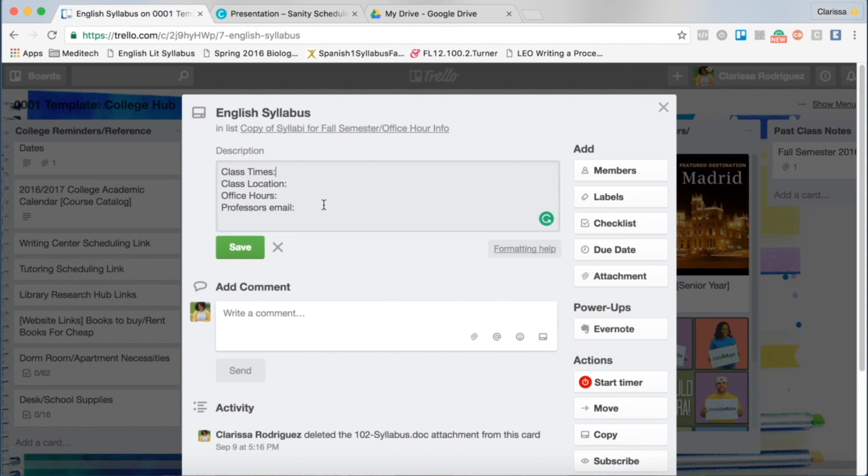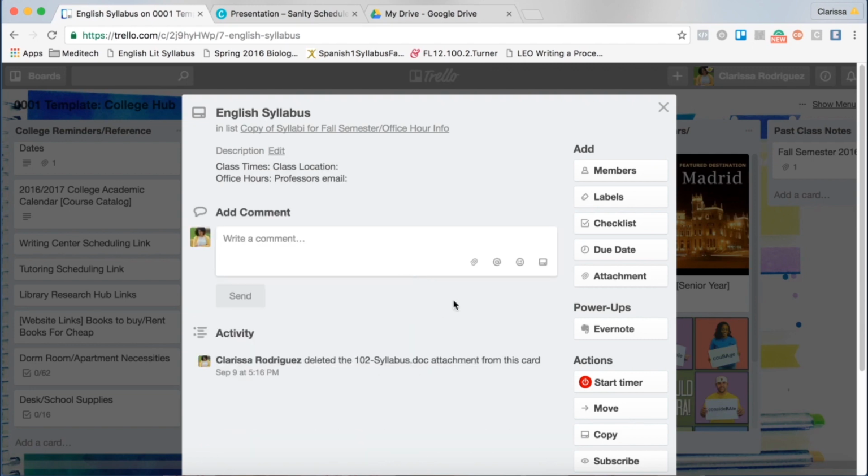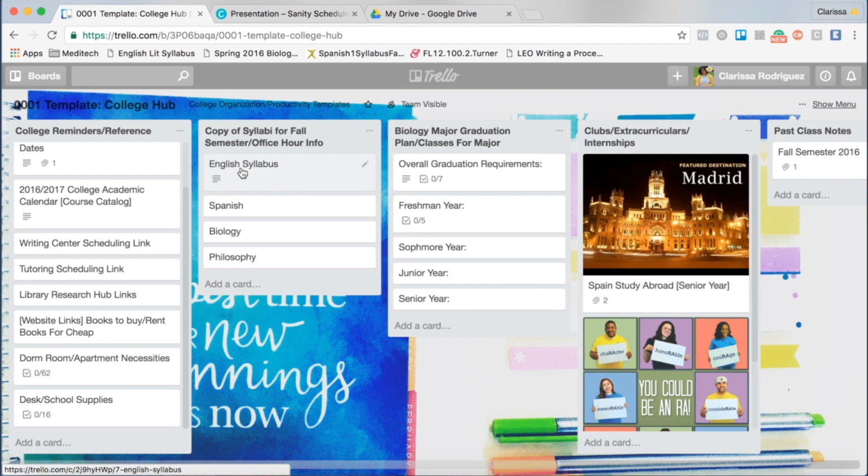Again, the purpose of this college organization system, this college hub, is to have a centrally located place where you can easily access all the information. The beauty about this is that it's online, so when you're out and about and you're not in your dorm room at your desk where you have your file folders, you can easily access this information on your phone with the Trello app. You can have a link to the syllabus for that particular class, so if you easily want to reference it, that'll be located here.